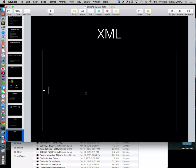Anybody else? Is XML a language? I'm not asking you if it's a programming language. I'm asking you if it's a language. You told me it stood for Extensible Markup Language, right? Is it a language? Sure. Certainly the name implies it is, right? What is it a language for? So if we assume XML is a language, what are we supposed to do with that language? What is its utility?